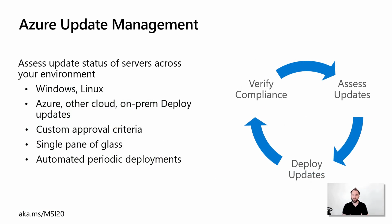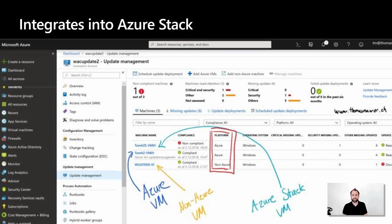Now, this is how it works. It goes out and assesses updates. It then can go out and deploy updates, verifies the compliance, and starts the process again. So you always know if your servers are compliant. The great thing, if you run, for example, Azure Stack Hub, is there's an easy way, an extension, to automate your VMs running on Azure Stack Hub. And they will even show up as Azure VMs because Azure Stack Hub gives you Azure as a platform, right?